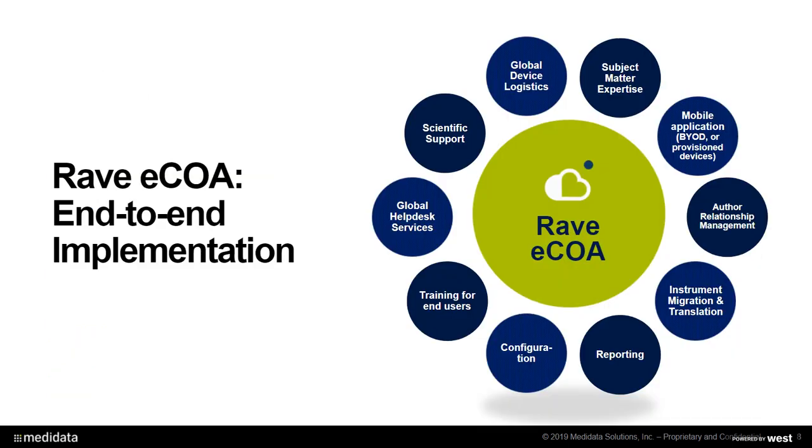And so from an end-to-end implementation, beyond the technology, there's a lot more going on that has to be taken into account when it comes to process, implementation, support. Medidata can do all of this today, but all, again, functionally outsourced, or companies can take pieces of this functionally as necessary to create a full solution for the end user, for the end client. We're dealing with everything from global device logistics and hardware provisioning to help desk to training to study build, to dealing with translations and the instrument authors and owners and copyright holders and migrating those instruments from paper to electronic, dealing with the newer things, like the same system can handle BYOD for the future, and be able to handle all of this in line with the scientific team to consult on what to do, where, and when.